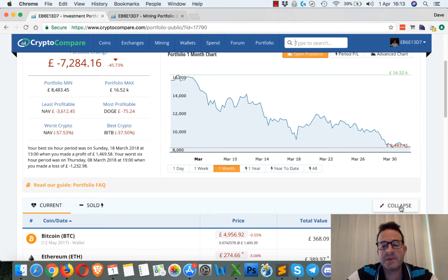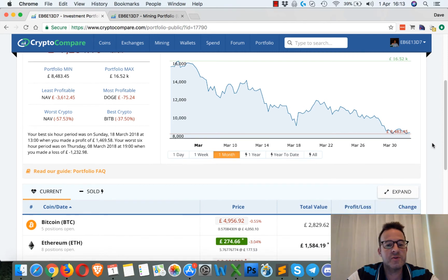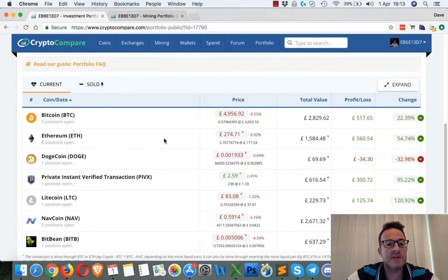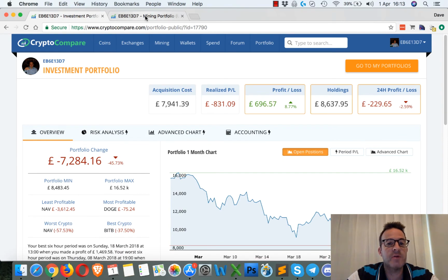Now, if we collapse the individual purchases into the coins, you can see that overall it's not too bad. The Bitcoin and Ethereum, which is the earlier stuff, is still up, and then these latest ones, Bitbean and NavCoin, are down a bit. But anyway, that's the only change I've made this month. So I bought £1,000 worth of Bitbean for staking. I'll run you through the figures in a sec, but let's just jump over and have a look at the mining portfolio.